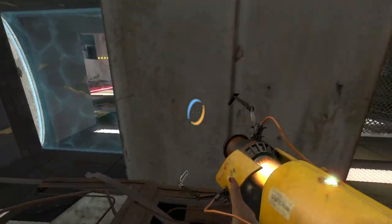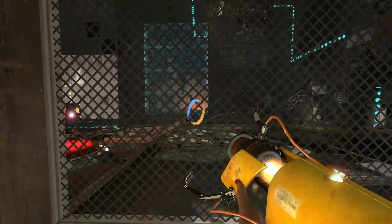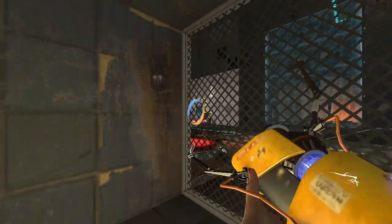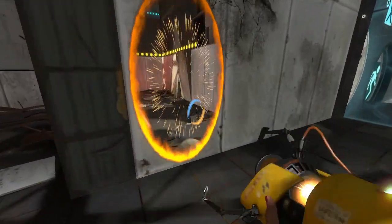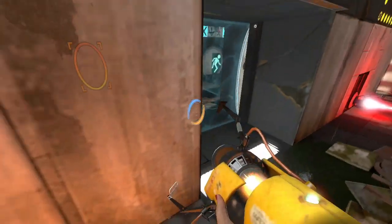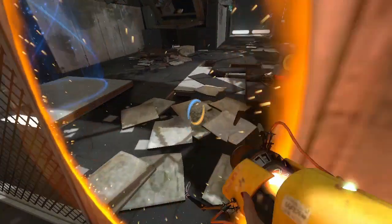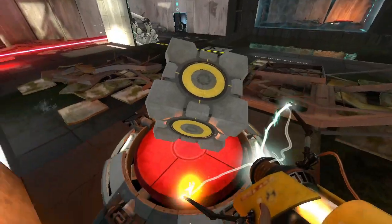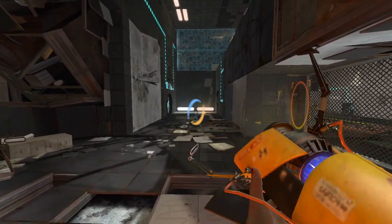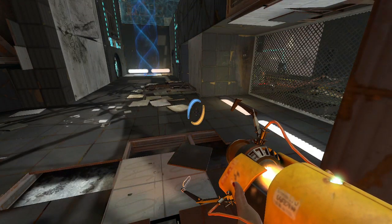Maybe there's something... No, I tried that already. What does that do? That's the... I need that switch pressed, don't I? Oh, boy. This test is fun. Funny. Because I can stand here, but I can't place the portal from here. So maybe what I need to do is swap this around. Go over here, press that. Like that. But now what?